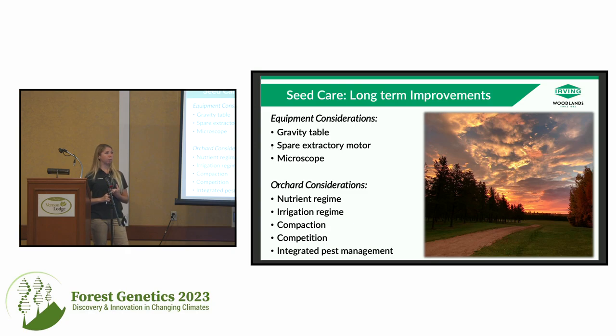Nutrient regime, ensuring that we're fertilizing and checking the nutrients of each block, because each block is going to have different needs, especially based on its slope position as well as sunlight. Irrigation regime, so any of our small blocks are going to have irrigation lines in them. Our smallest trees, we want to ensure that they have the most care possible. As the trees get older, we'll remove irrigation lines, but we want to try some trials with irrigation in those larger trees as well and see if that can improve embryo development within our seeds and other seed factors.